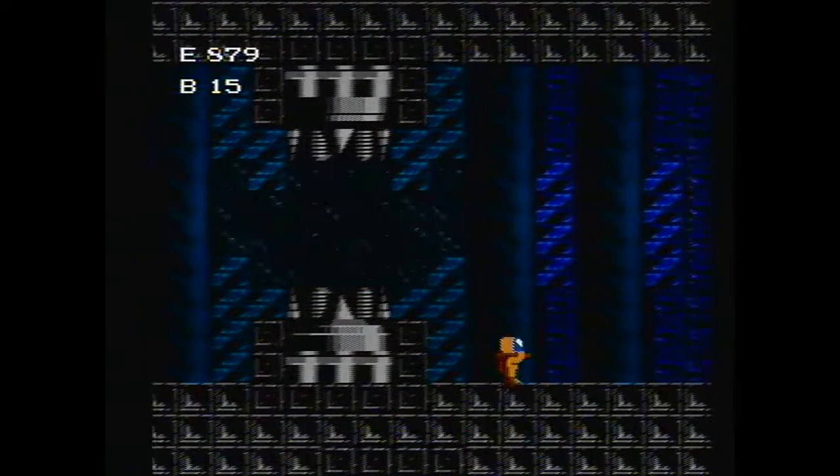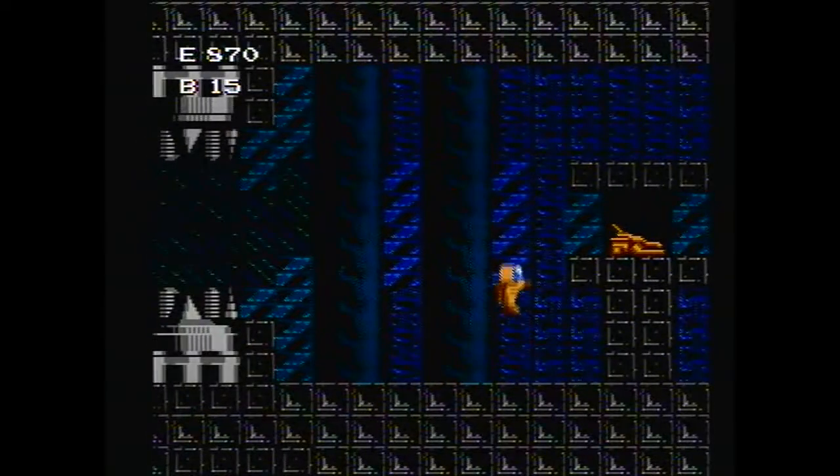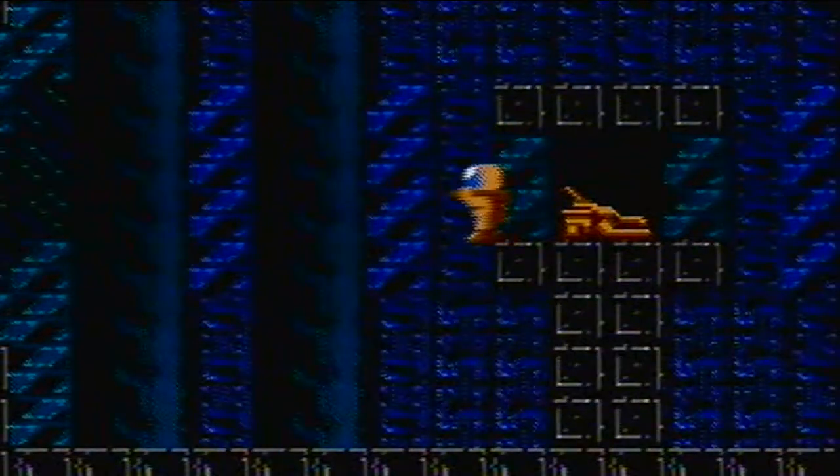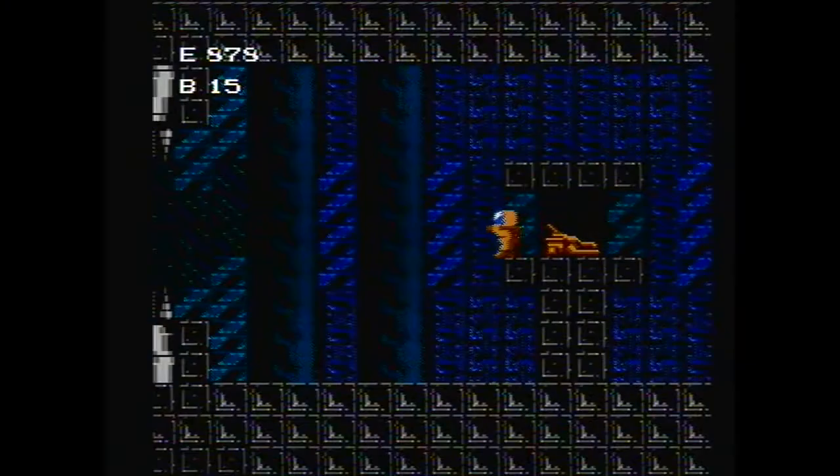Whoa. After you take him out, everything gets dark and super quiet with this ambient music that sort of reminds me of something out of Metroid. Spooky. Well, you just head to the right where your space seat is waiting for you and fly out of there. First fortress down, 7 to go.